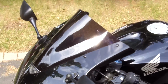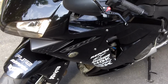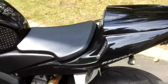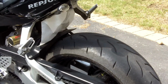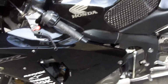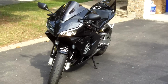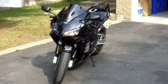Oh, the bike's got a tinted windscreen as well. And it's also got the flush mount signals over there. Again, this is all stuff that, you know, the fender eliminator too, with the license plate. I just covered the license plate, so there you go. The only thing it doesn't have is frame sliders, so I might invest in a pair of those. But aside from that, the bike's been a joy to ride. It's a Saturday morning right now, so I'm about to go for a ride.